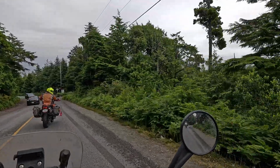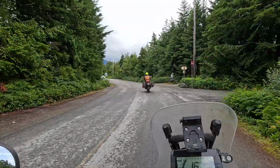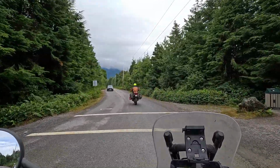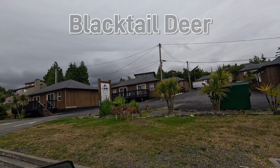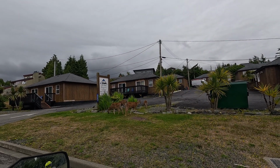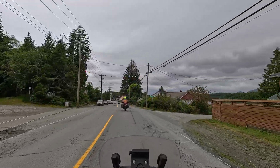What a fun stop, and as we leave, we're treated to a black-tailed deer sighting. This unique deer is smaller than the white-tailed deer and mule deer. The deer you see belong to the Columbian subspecies and are cousins to the Sitka deer of northern British Columbia and Alaska.